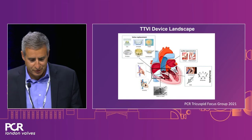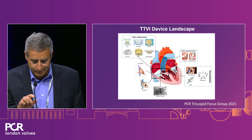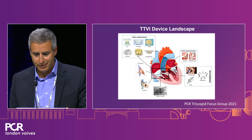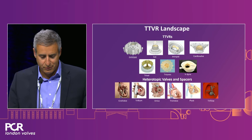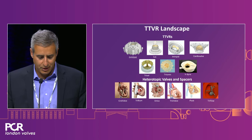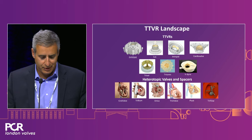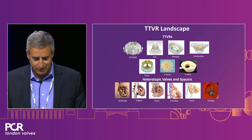So here's a snapshot of the interventional landscape. We're going to be focusing mainly on TTVR. This slide has been updated to include some new devices, but all of the valves you see here, at least the orthotopic devices, are all now in clinical trials. And of course, we have randomized trial data finally for one valve, the Evoque, which we'll talk about a little bit, but don't worry, it's a Cardiovalve session. I'm going to show you a Cardiovalve case.